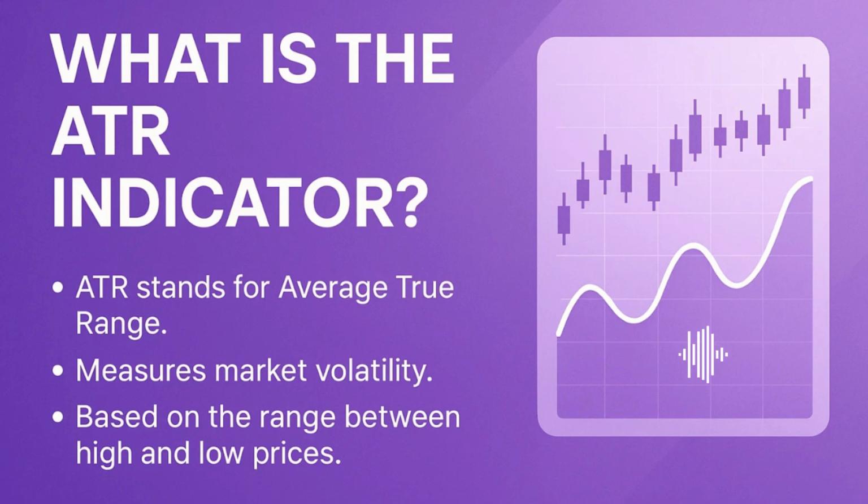But let's get into the nuts and bolts for the people. What is it actually measuring? Because it's not just the high minus the low for the day. That's the kind of basic mistake that gets you laughed out of the room. The real magic is in the T for true range. It takes the biggest of three numbers. First, you've got your standard daily range, the high minus the low. Simple. The one everyone knows.